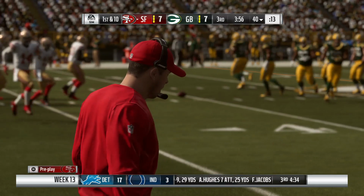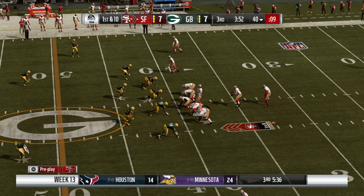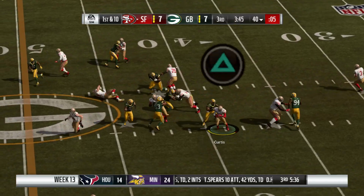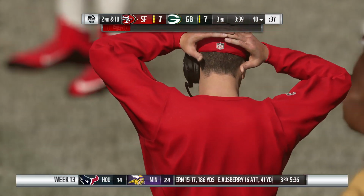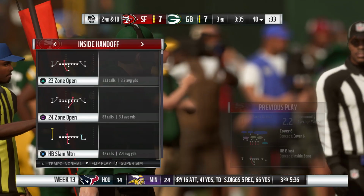A couple of first downs have them to the 40 now on 1st and 10. And they'll go ground game here with a tailback. And he's going to be met at the line of scrimmage and taken down. No gain on the play. It'll be 2nd down. But it was stopped on that play.